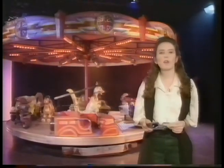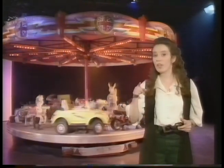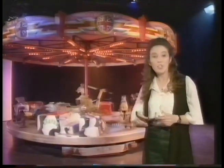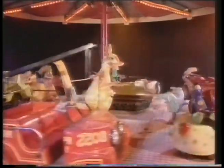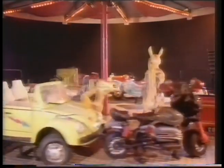So there's nothing special about the technology at our end, a perfectly normal TV camera pointing at this carousel. Try looking at it through the glasses. The things in the foreground are moving right, and the ones in the background moving to the left.